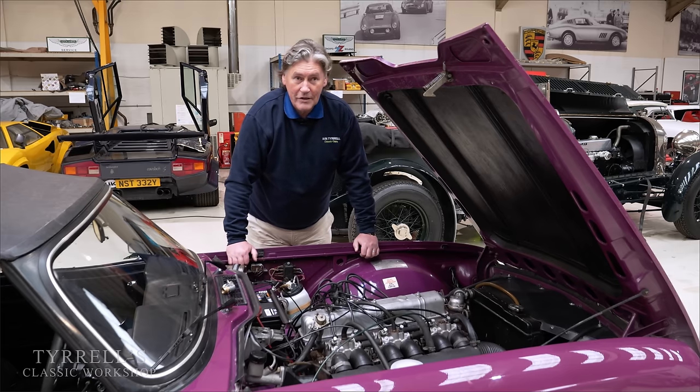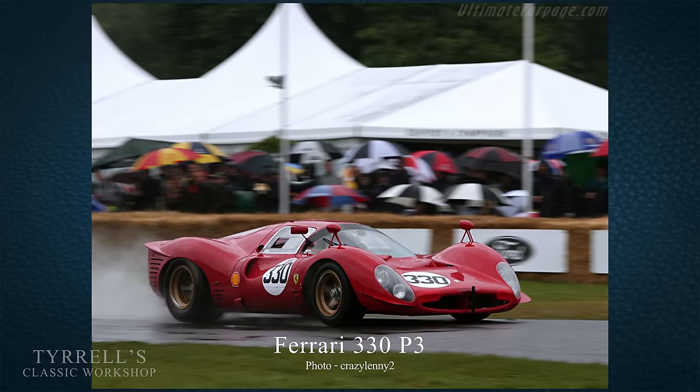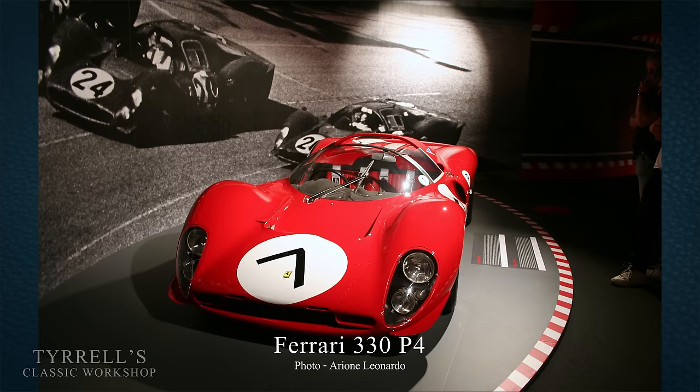The Lucas fuel injection system reigned supreme from late 60s to early 80s, and even Enzo Ferrari had to use it in the 1960s on his P3 and P4 cars. I'm digging very deep into my memory.